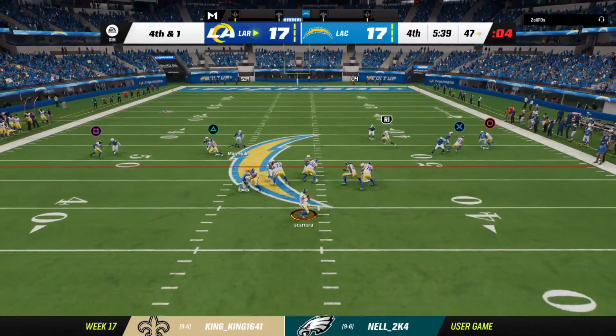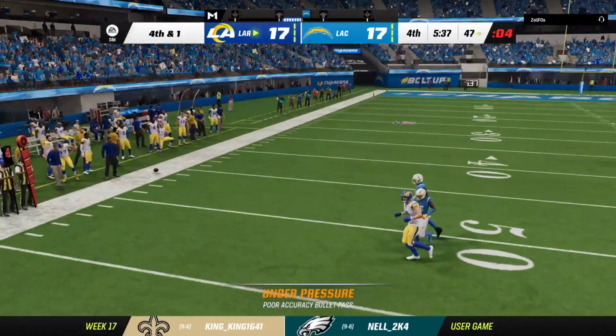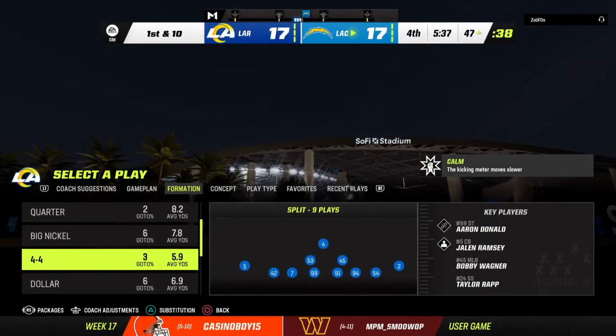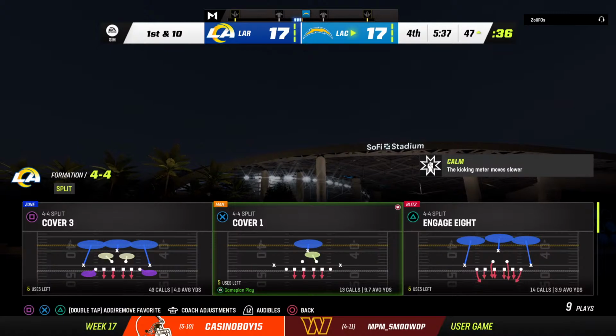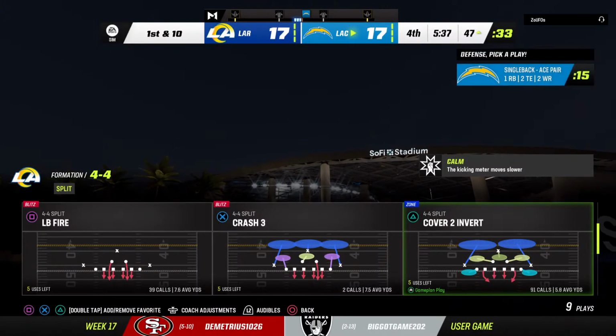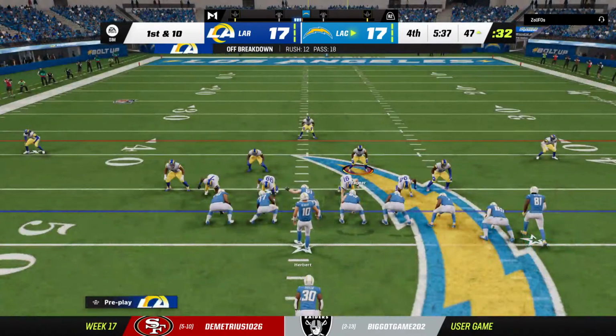They snap it to Stafford. And it's incomplete. They cannot convert, and they turn it over. No luck for the Rams as they fail here on 4th down. And the Chargers will get the football back in excellent field position.